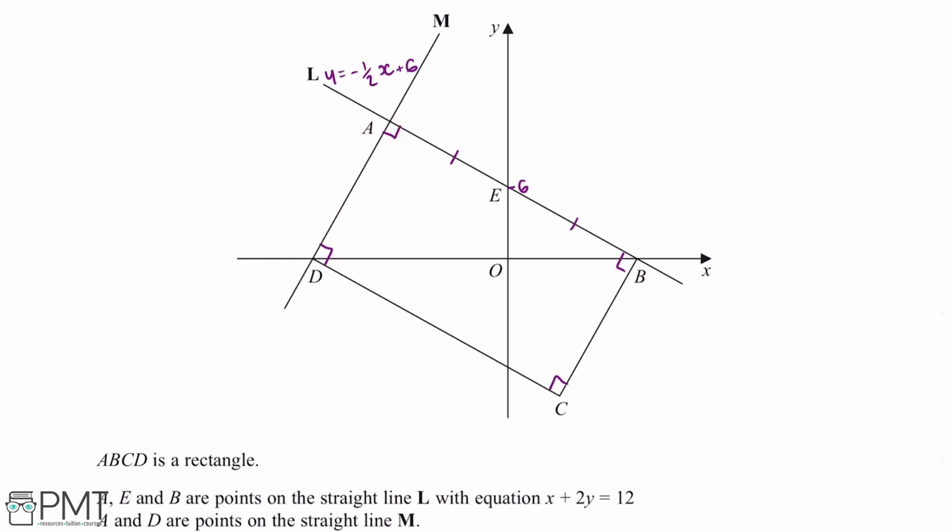So in order to do this, the first thing we can do is work out what this point B is here, which is the x-intercept of line L. So we can substitute the value y equals 0 into this equation, and this tells us that 0 is equal to negative a half x plus 6. We can add a half x to both sides, and this tells us that half x is equal to 6. And now finally divide both sides by half, and this tells us that x is equal to 12. So we can add this to our diagram.